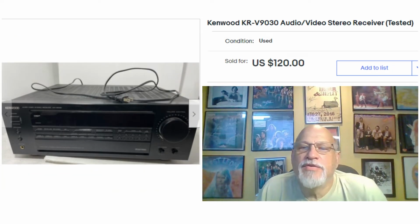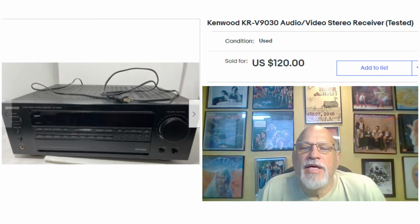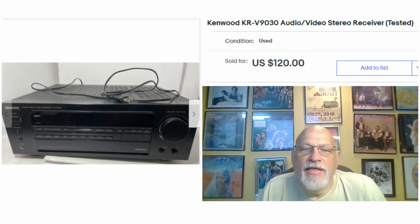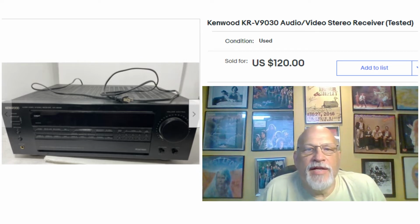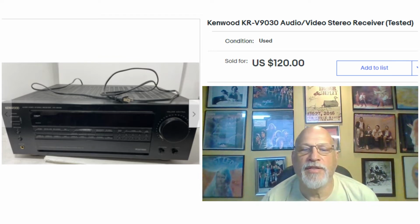I sold two items for $120. They're both electronics. One of them was this Kenwood KR-V9030 stereo receiver. It was listed for 5 weeks, and I bought it at a garage sale for $15, and it sold for $120.